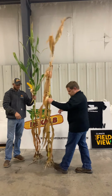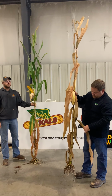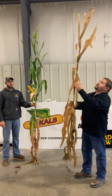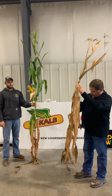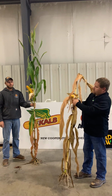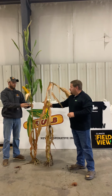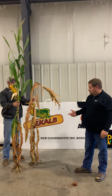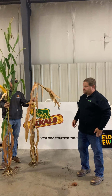This plant was literally right next to that plant. Pulled them out side by side, like I said, this morning. As you can see, this plant started at the bottom, cannibalized itself all the way up to the top, and had a lot of struggles as it was going through the ear, brown top to bottom. And as you can see on the ear, we had a little more tip back, not near the size of ear that we had on the first plant. This hybrid has a lot of good plant health, a lot of stalk strength. So it's normally a pretty good plant, holds itself together fairly well usually.